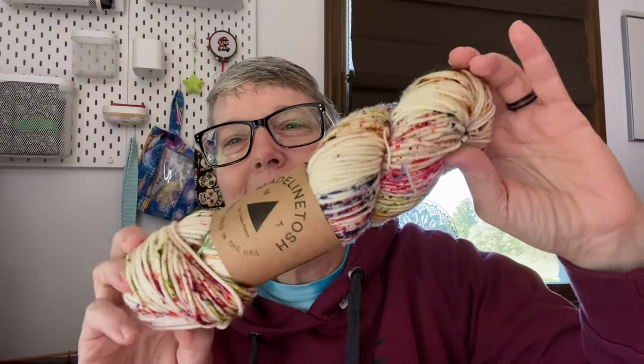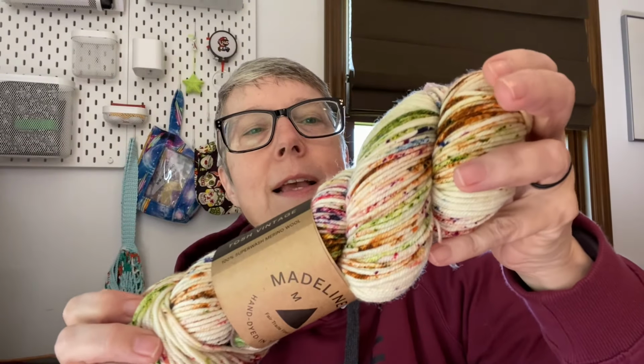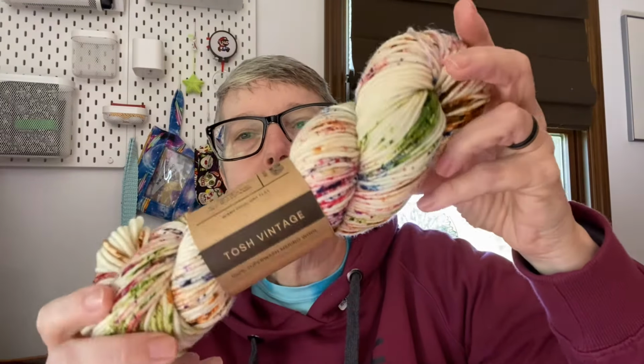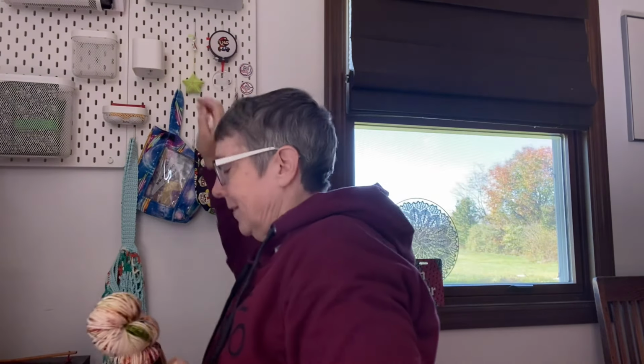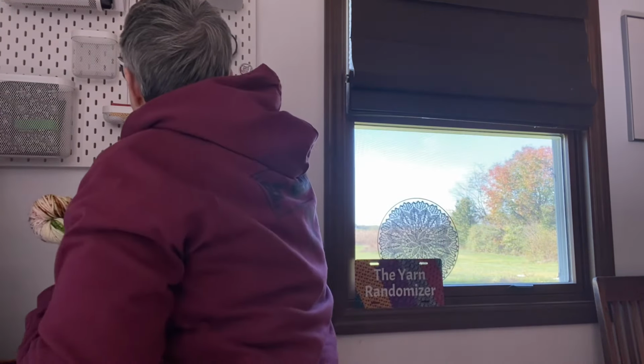And it's simply a kind of an off-white background with a bunch of speckles. And I'm thinking another nice hat might be nice. This is their vintage, so it's a worsted weight yarn. And so I just wanted to pick up a skein of it because it's Ohio. And I don't know if you can see up there, there's a little stitch marker. Actually, let me see if I can grab that for you.